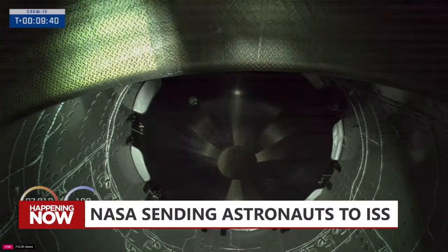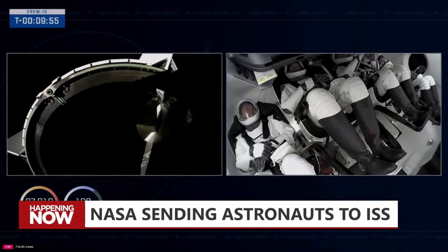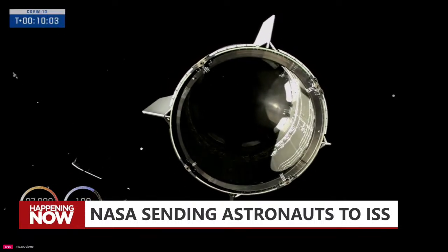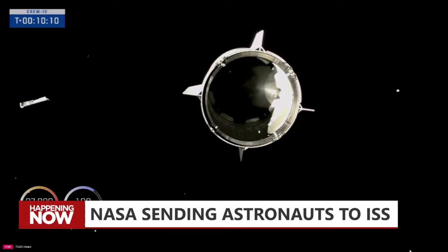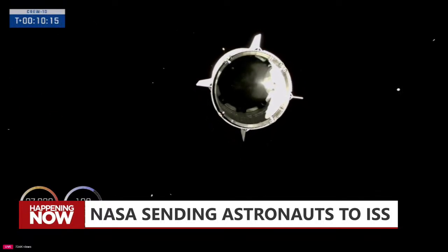Now the second stage is preparing for Dragon separation, which should happen in about 10-15 seconds. And we're preparing for stabilizing the second stage so that we can have a smooth separation. And there you can see on the left-hand side of your screen, the crowd is going wild. There on your screen, you can see Dragon separation, that second stage making its way. And Dragon is now flying free.